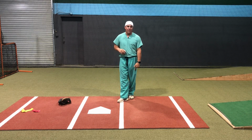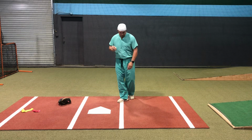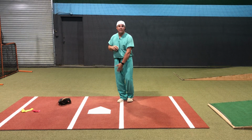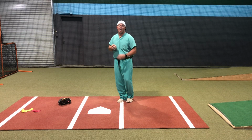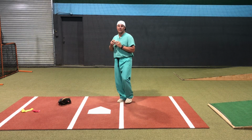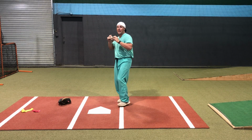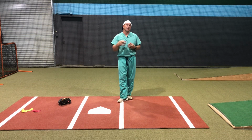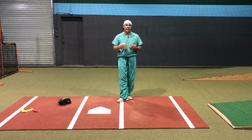The way that I like to describe it is that when this lead foot breaks the zero barrier, and when I say zero barrier, that means even with my throwing side foot, as that foot begins to separate, that's when our hands want to separate. Because there are really three things that are separating and trying to be timed up all at the right time, okay?